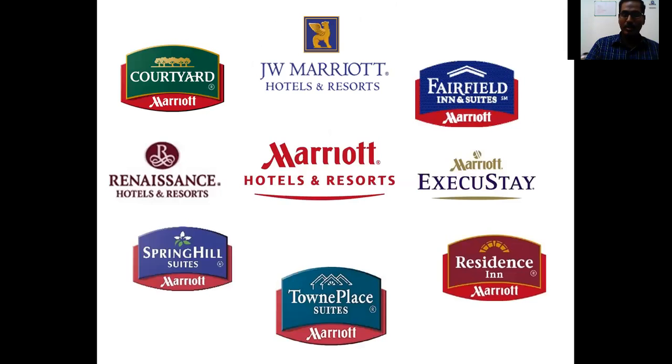Here the example given is hotel groups. All these belong to Marriott, and Marriott has different categories to serve different customer groups: Courtyard Marriott, JW Marriott Hotels and Resorts, Fairfield Inns and Suites. Courtyard Marriott is like a 4-star hotel. JW Marriott Hotels and Resorts is a 5-star hotel. JW Marriott is meant for rich businessmen, and Courtyard is meant for upper middle class people.